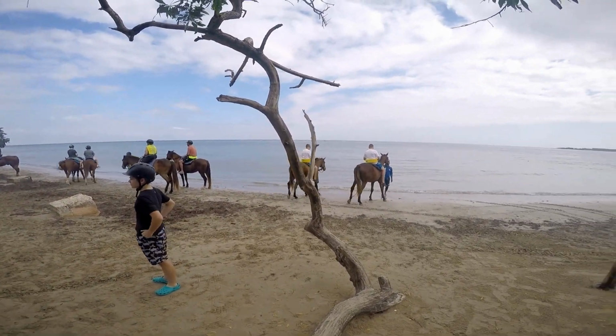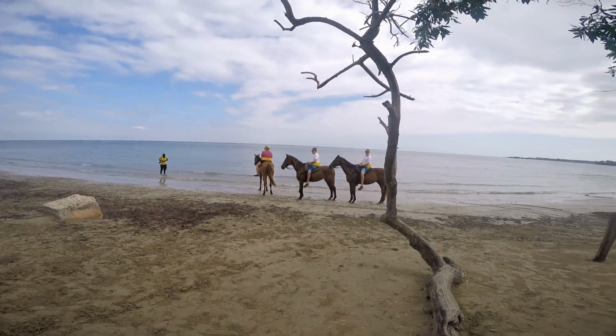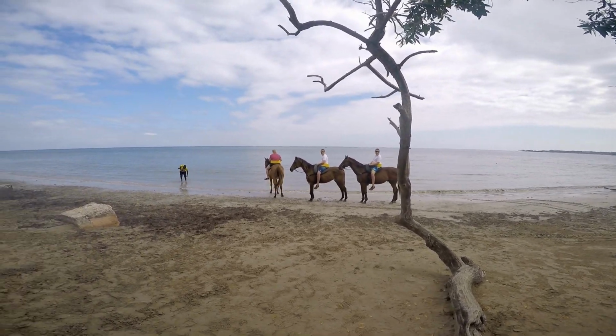I would highly recommend, if you ever get an opportunity to ride the horses, make sure you definitely do it. It's called the Chukka Horse Farm.